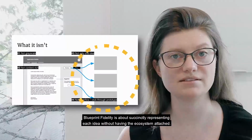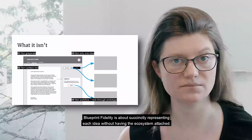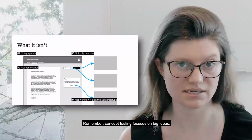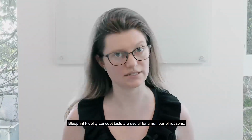Blueprint Fidelity is about succinctly representing each idea without having the ecosystem attached. Remember, concept testing focuses on big ideas. Blueprint Fidelity concept tests are useful for a number of reasons.